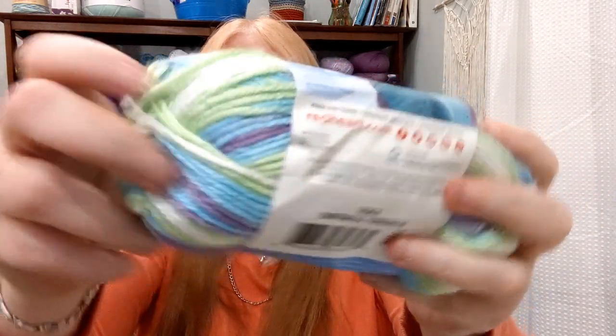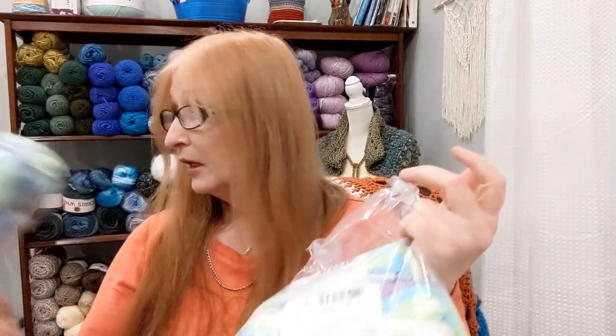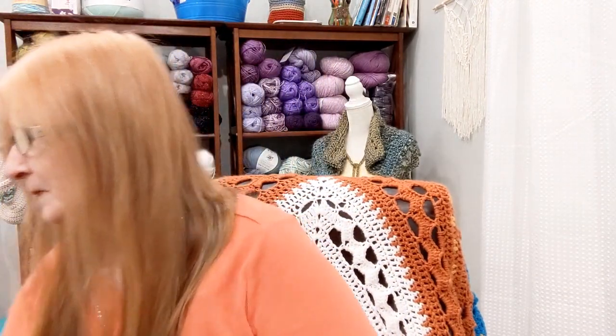And you can see there, super soft. So 600, there's probably 800 yards. Definitely enough to make an item, for sure. For sure. Okay, let's see what else is in this box.